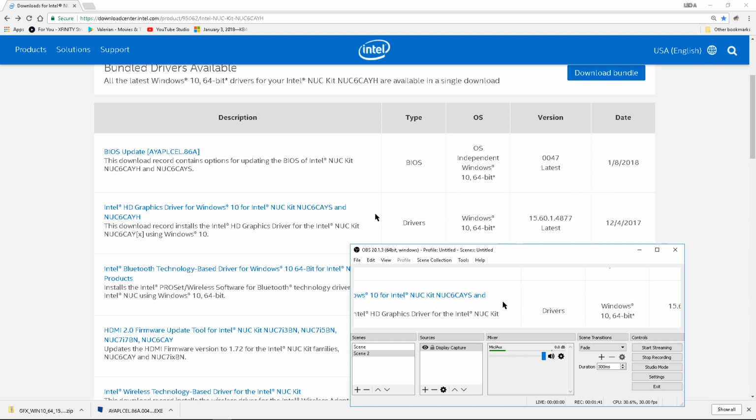So I think these two are new. This 4877 graphics driver and definitely this BIOS is new. So look at, use your computer, check Intel. If it has an Intel chip, see if there's a BIOS update for it.